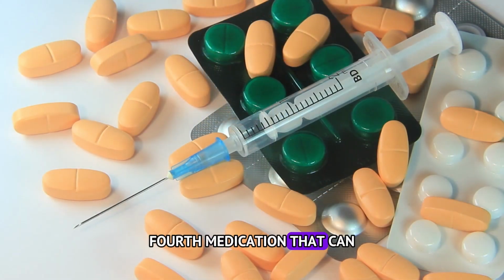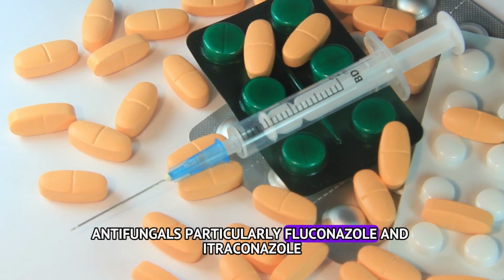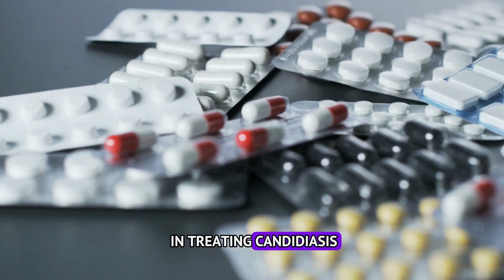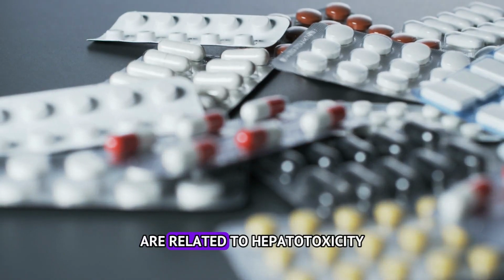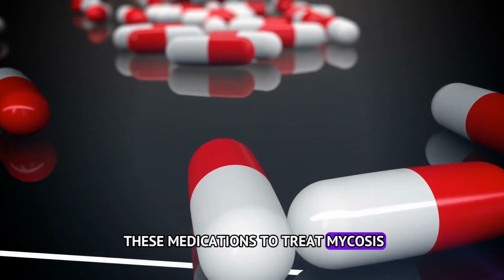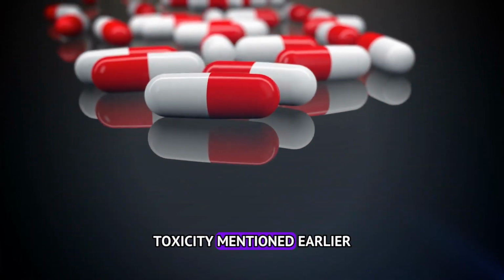Fourth medication that can damage the liver: antifungals. Antifungals, particularly fluconazole and itraconazole, which are highly effective in treating candidiasis and nail mycoses, are related to hepatotoxicity in susceptible patients. Therefore, if you are using these medications to treat mycosis, it is important to be aware of the signs of hepatic toxicity mentioned earlier.